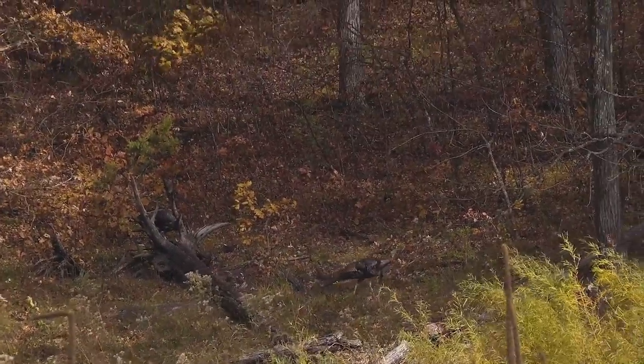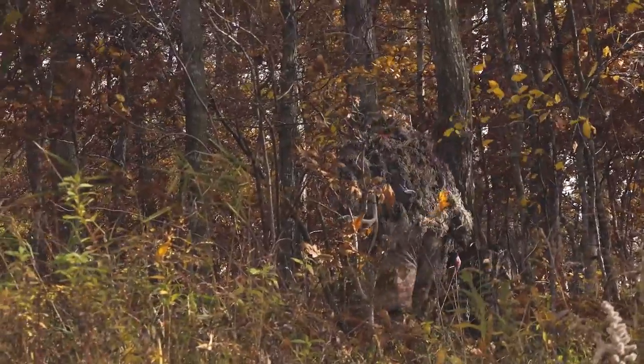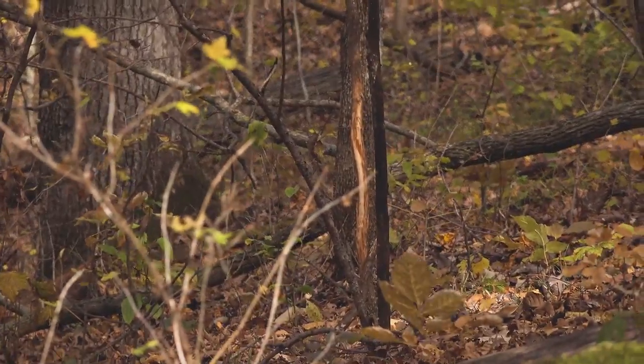Me and Benjamin are headed in. Got kind of a late start today. As y'all can probably tell, it's really windy. That's why we got the ghillies on, because we're probably gonna be doing lots of moving around tonight. The wind is supposed to stay up all the way till dark. I really like moving around in these conditions.